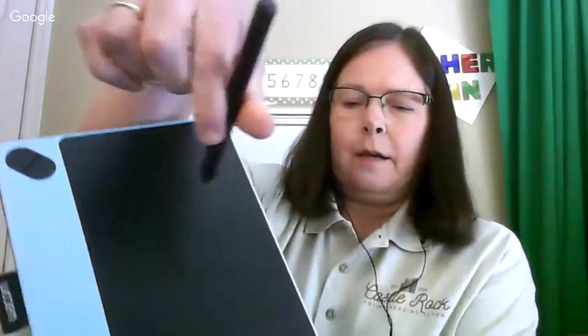No. Got it. I mean, you're right. It's got the little pen and it's got little dots on there to guide you. But you're not really sure where on the screen it's projecting. Got it. Until you start practicing. So if you're using it a lot, then you would become very familiar with it.